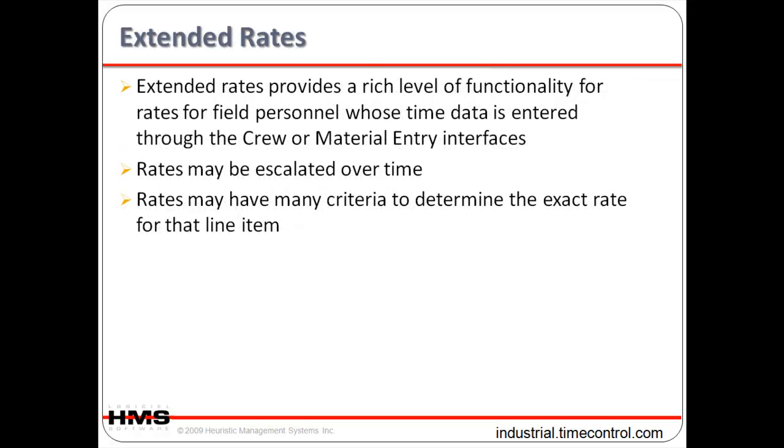The extended rates really allow us an unlimited number of rate codes. So for each column that we can make appear in the crew timesheet or the material entry screen, we can make a flag in the extended rate table. So you might say that we have different kinds of premiums for different kinds of shifts, different kinds of work, whether someone is on standby or actually active in a job, for the particular trade that they're in or the particular contract that they are a part of. All of these things can be tagged in the crew entry, in the materials or equipment entry, and then tagged back into the extended rate system so that they can quickly be identified.